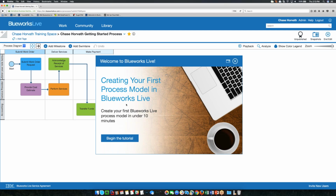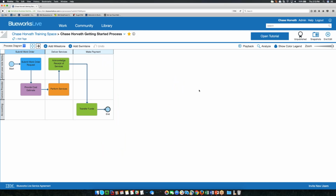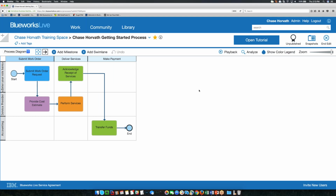The first thing I really want to show you is how easy it is to get in here and start defining your own processes. I'm going to close this, and I'm going to zoom in real quick so you have a better view. But this is just an example process that you're provided with right off the bat, and I can immediately begin making it my own.